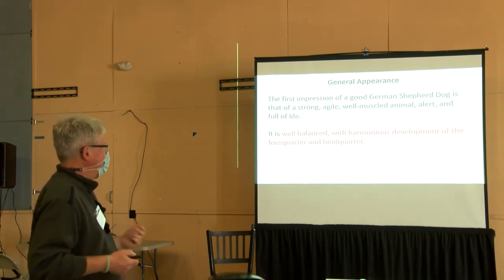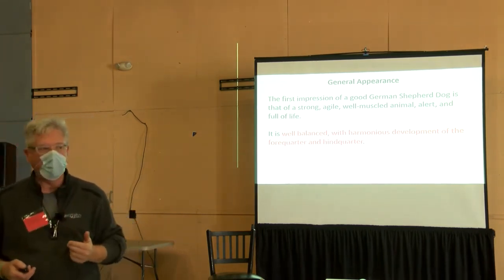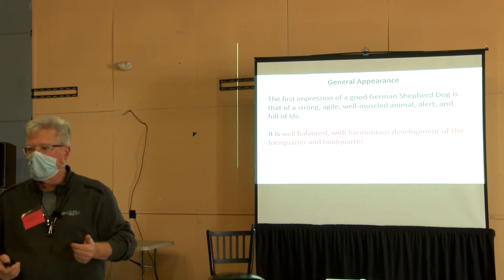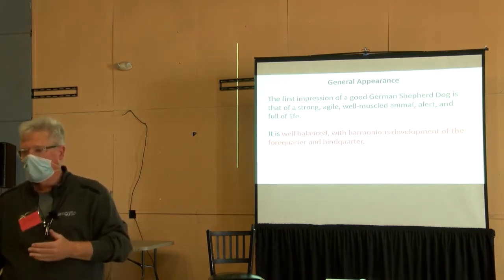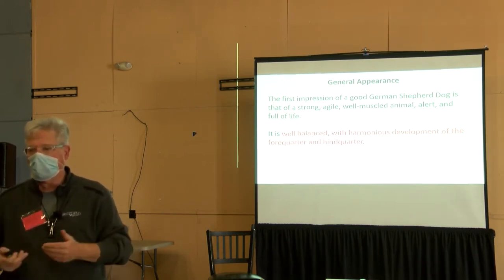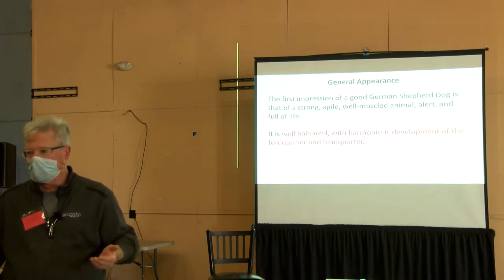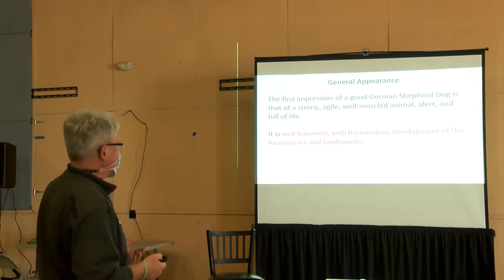And then it's balance. Balance is another very, very important aspect of a correct dog. We don't need extreme at either end to the detriment of having balance. A balanced dog can work and have better endurance. So be thinking about that when you're looking at these dogs.